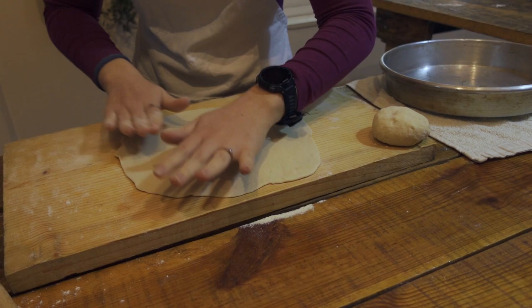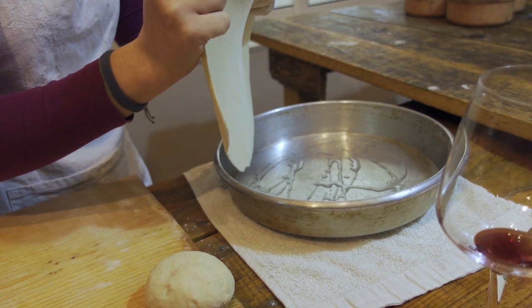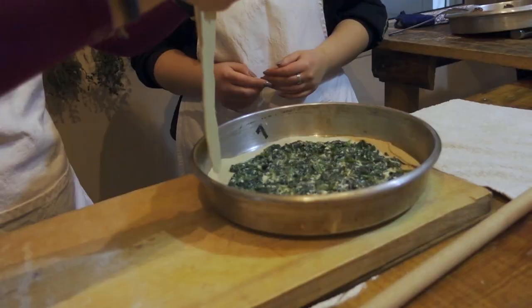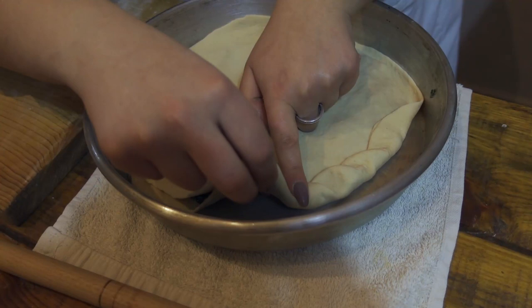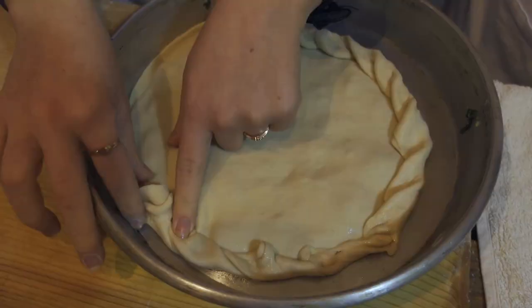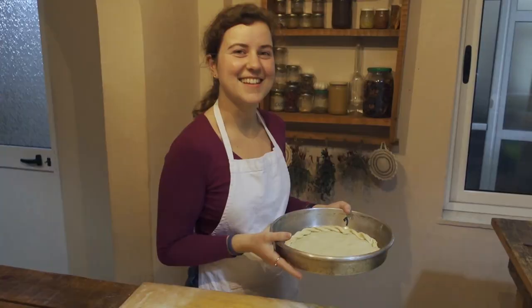Oh no! I just flipped the last one! Roll. You distracted me! I don't think I'm doing this very well. Ta-da! It's gonna taste really good.